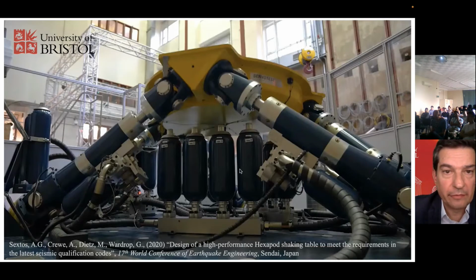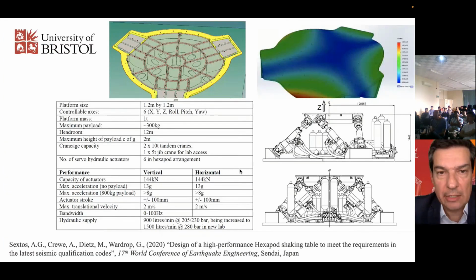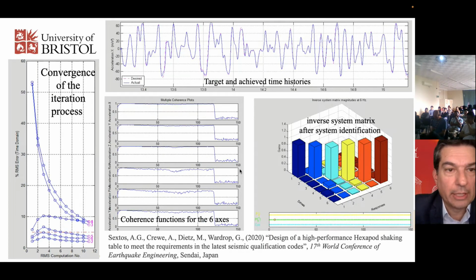We already use that extensively for seismic qualification. You see here the design of the platform and many other details that I can come to later on. And also an example of the convergence of the iteration process, for the reasons I explained previously, in terms of achieving the exact motion that we're aiming for.